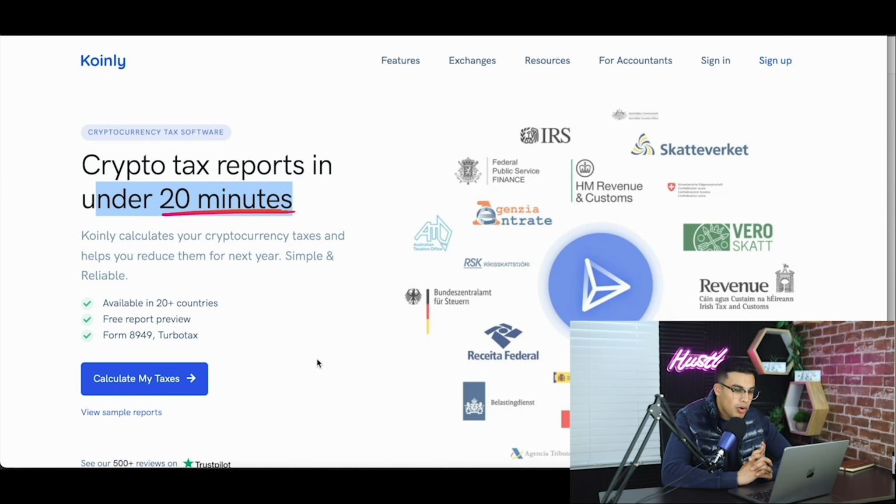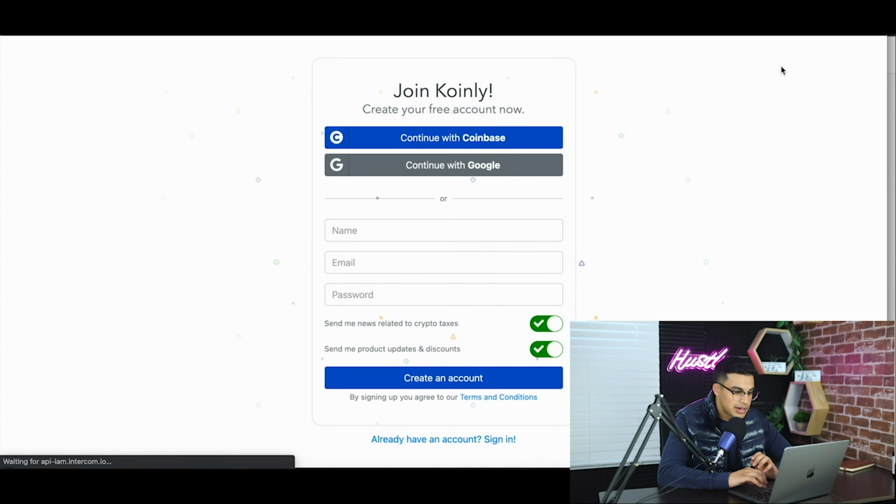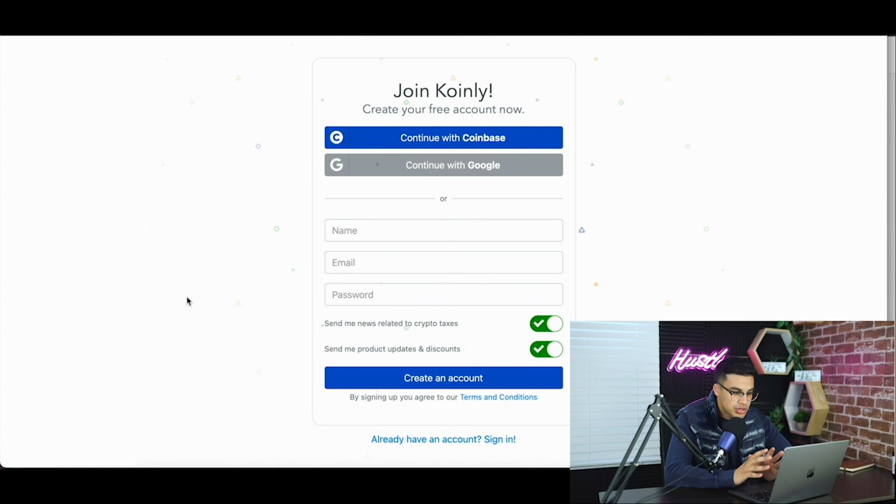But we're here for a walkthrough, so the first thing you're going to want to do is go over here to the top right and click sign up. Okay, so you have a couple different options when it comes to signing up. You can sign up with Coinbase, which I think is very cool. You can sign up with Google, or you can sign up with your basic email and password.